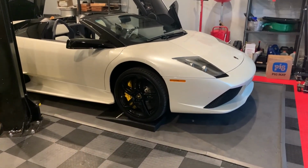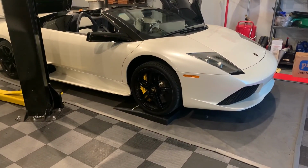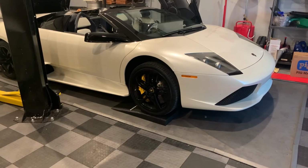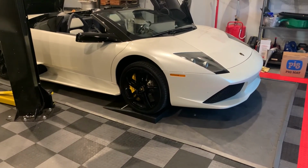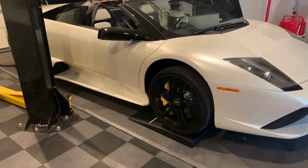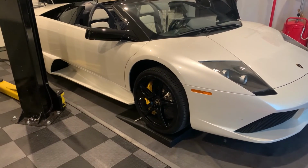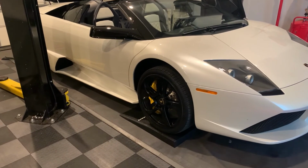Another update. The Murcielago looks a little tall right now. That's because it's on ramps and the front lift system is still up. It helps me get the lift underneath it to lift the car up. Just got it back from a full PPF. Also, the windshield had Exo Shield put on it to protect against stone chips.